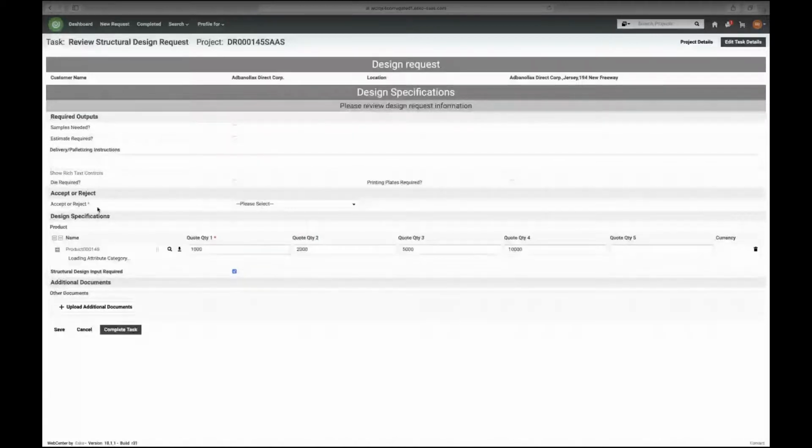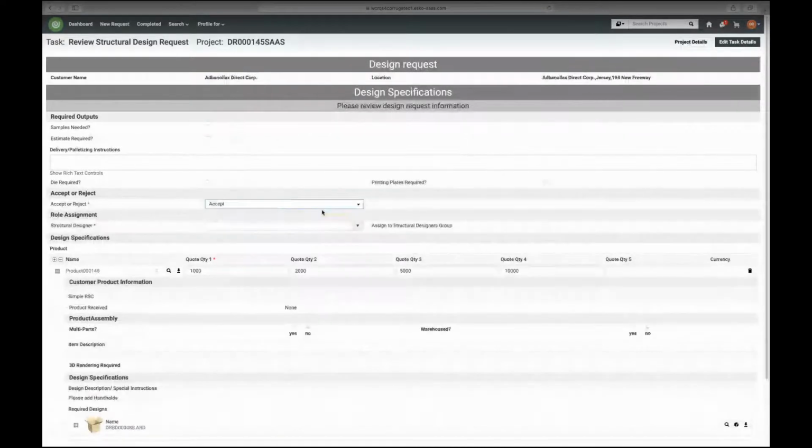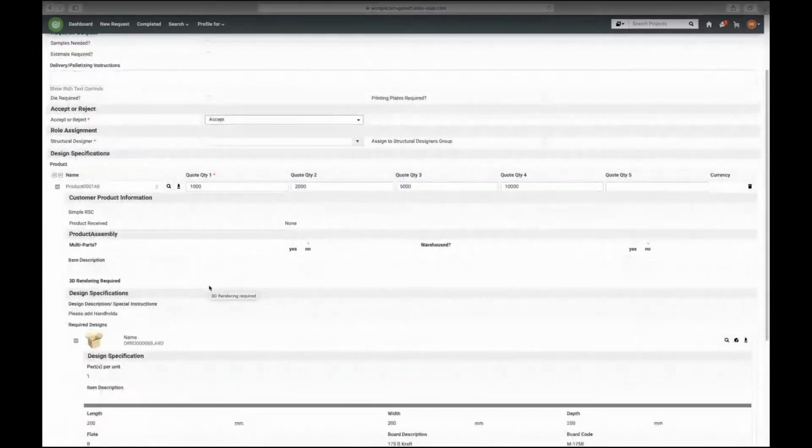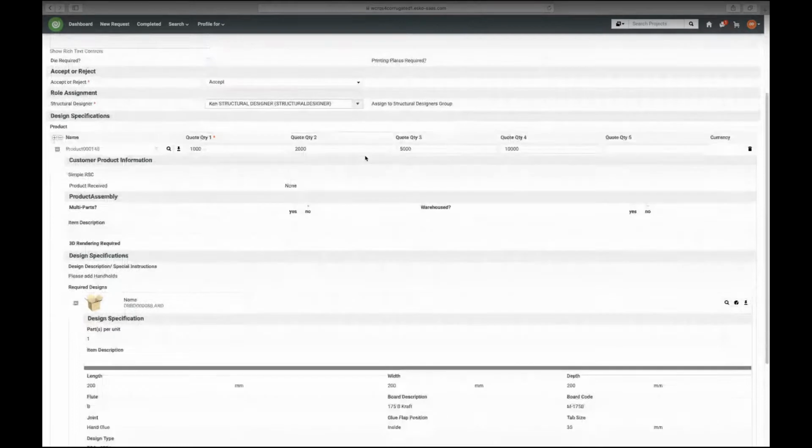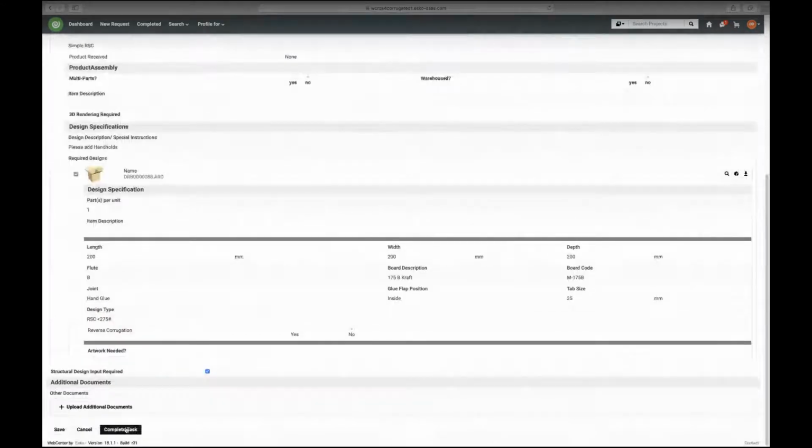And we see there's a couple things that I need to do. I need to approve or reject this job. I'm going to go ahead and accept it. And I'm going to assign a structural designer. Well, I see in the notes that I need to have somebody add a handhold. So I'm going to assign that to one of my designers that's capable of doing that kind of thing. Pretty simple. So just about anybody should be able to do that one, right? I'm going to assign that to my structural designer and hit complete my task.